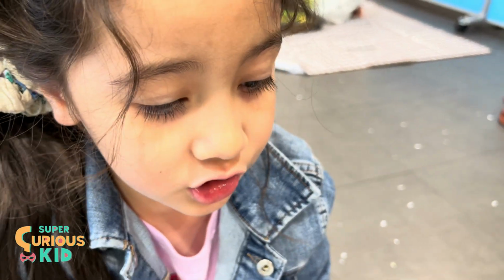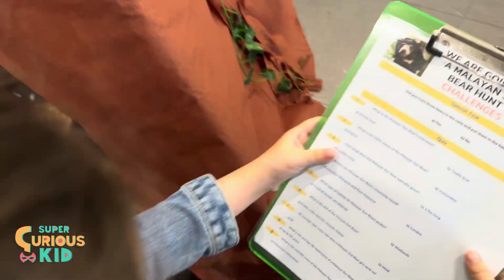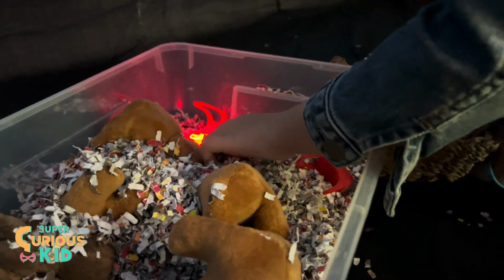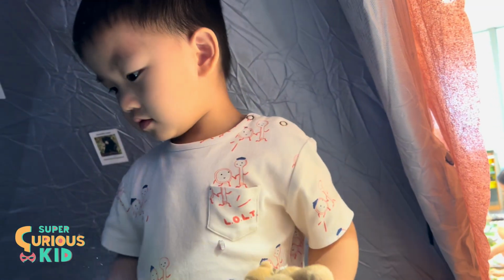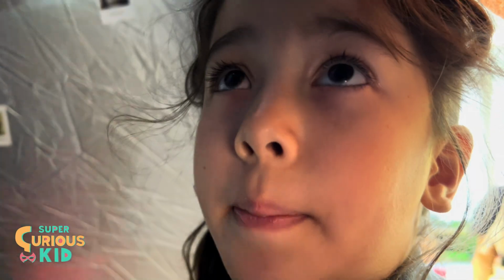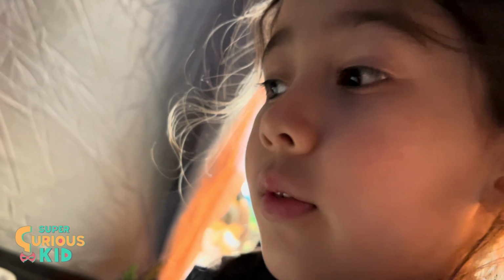Sun bear's nickname. Here are the clues. They're up on the walls. Let's answer some questions.